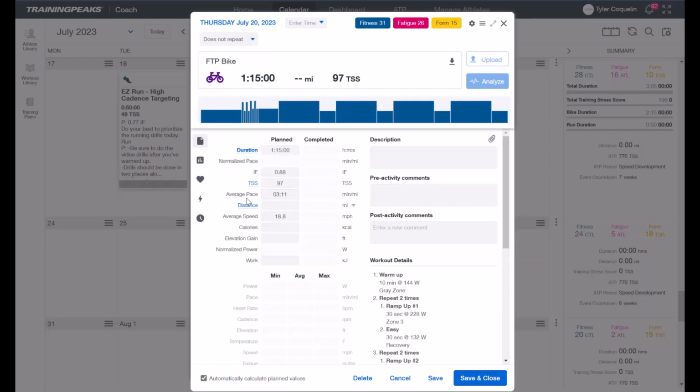This is the average pace based off of how fast I have set my outdoor threshold, my speed-based threshold, and we will talk about zone setting and all of that later as well. Distance here, I don't have any distance set for this workout. It's going to be an indoor workout. Average speed right through here, again, based off of your paces. I'm going to be at 18.8 miles per hour average if I'm doing this correctly, and that's that.